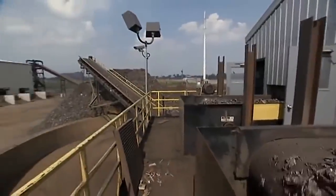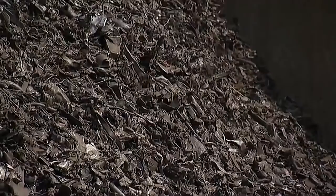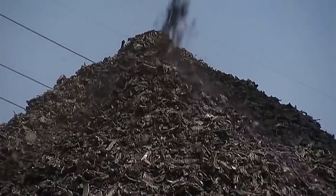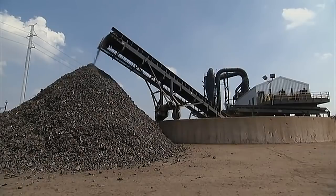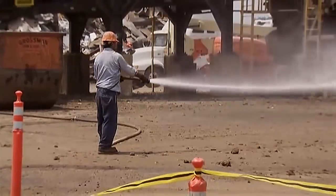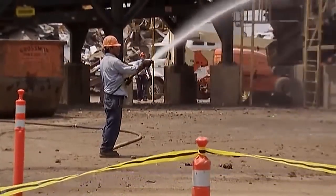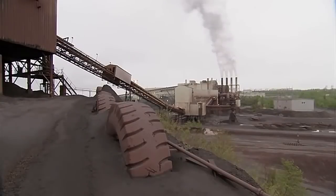Once the metal's crushed, it's rolled beneath two powerful magnets that separate the iron-bearing material from other debris. Then it's ready to be melted down and reused all over again. Just when you think you've seen it all, it keeps coming in. Best of all, recycling saves an amazing amount of energy. To make new steel from raw taconite takes 4 times as much energy as it does to recycle.